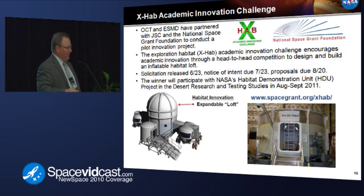Just another example of something that we have out right now is the X-Hab Academic Innovation Challenge. That's the Exploration Habitat. So this is something that we put out to universities, and their proposals are due next month, but we'll select 3 universities, and then they'll compete head-to-head in developing these inflatable lofts for this habitat. They'll actually go down to JSC and have a head-to-head competition.